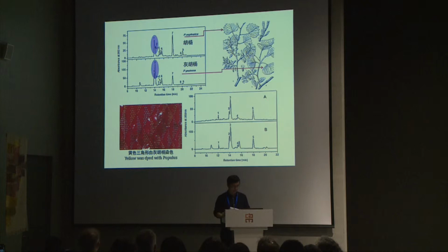There were two species of poplars grew in the Gobi. It is not difficult to distinguish between these two poplars due to the different shape of leaves. However, we are not able to identify the poplar species by eyes when they are used to dye fiber because both are yellow.